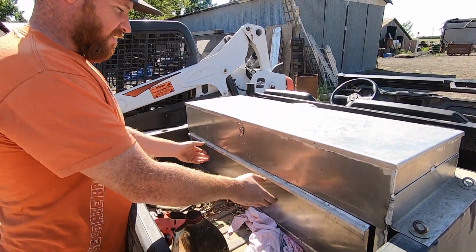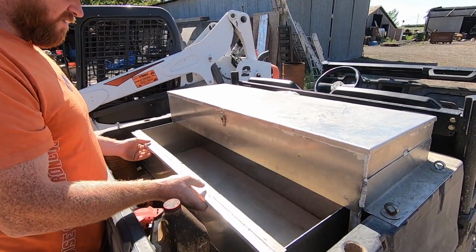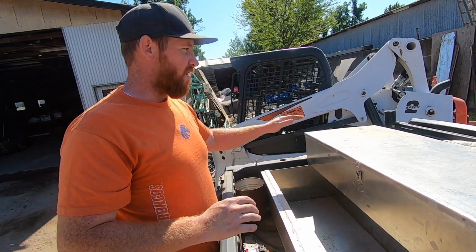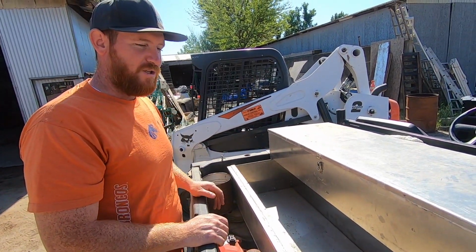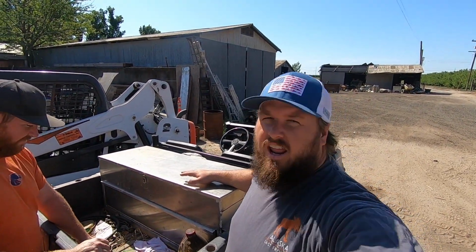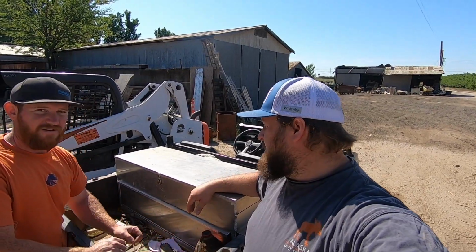And then it also has this pull-out door. I want something kind of small and low, that way I don't have to worry about branches hitting it. So talk about talent, right? I mean, he just bought sheets of aluminum, did all the cutting, bending, TIG welding, everything. Yeah, it's definitely a learning experience.